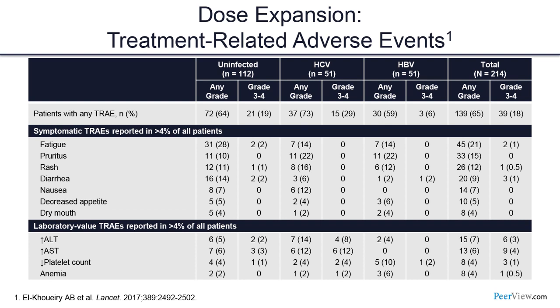What about safety? So if we look at the expansion cohort of 214 patients, 18% had grade 3 or 4 toxicity. The majority of the toxicities were laboratory abnormalities, such as AST and ALT elevations, and there were some amylase and lipase elevations that are not on here. And the rest of the toxicity profile was certainly consistent with what was seen in other tumor types with checkpoint inhibitors. None of these patients with AST and ALT elevations had, except for the patient that we called the DLT, really liver failure.